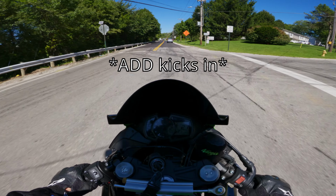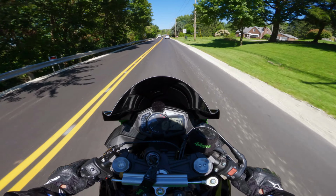Ooh, this road is done. Hey, they finally finished this road.